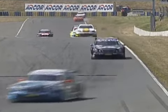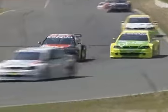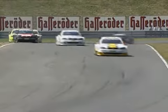All 4 cars in the top 10 with the Mercedes. And the Opels, well, they're back just a little bit. In fact, they're more than just a little bit back. They're a long way back. The first Opel is around 15th right now. They've got a long way to go.